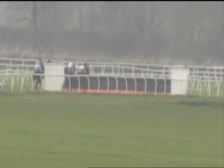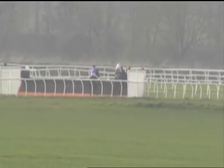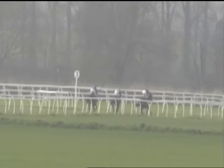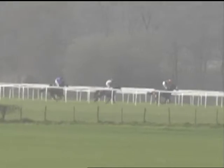King Fontaine comes to it, just a length or so clear, On Alert in second spot, Britain Bygones in third, and now it's a right hand down and on towards the three fences over on the far side of the track. This next one is the open ditch for the second and final occasion. It's four from home and King Fontaine is now just upping the ante a little.